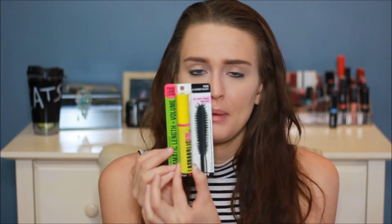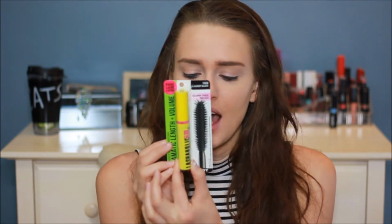I like the packaging. It's this kind of neon yellow color with some pink and black writing on it. So yeah, I got mine in Blackest Black.